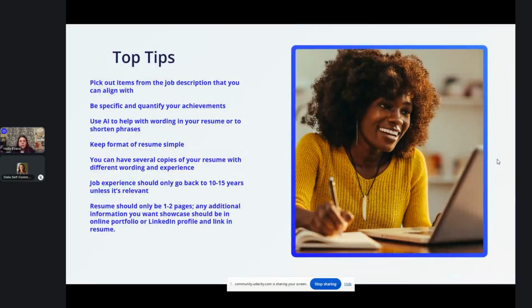So let's talk about some top tips that I have for crafting your resume. Pick out items from the job description that you can align with. Be specific and quantify your achievements. Use AI to help with wording in your resume or to shorten phrases. Keep the format of your resume simple. You can have several copies of your resume with different wording and experience.